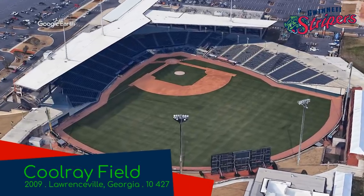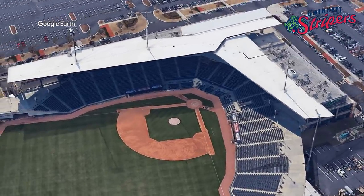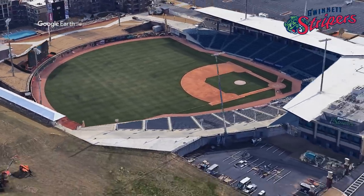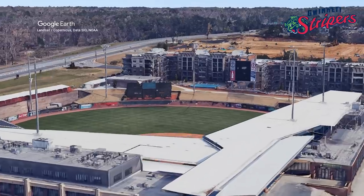Cool Ray Field. Is it called that because the roof looks like a cool ray gun? Maybe. Almost certainly not. I commend the designers for doing something a little different, because a lot of minor league baseball stadiums can look quite similar. So why not take a walk on the wild side? It looks good.